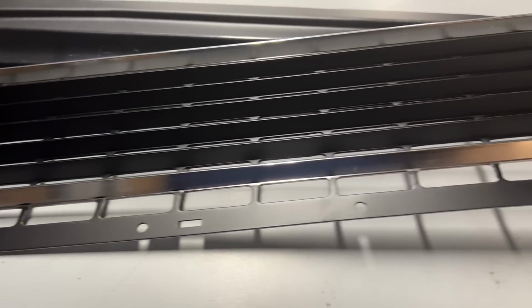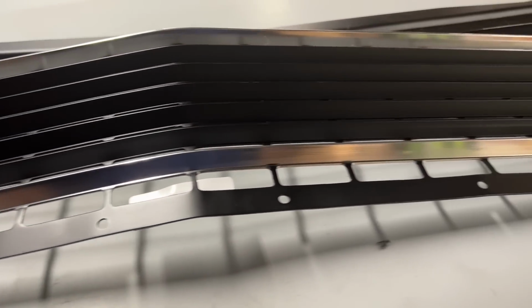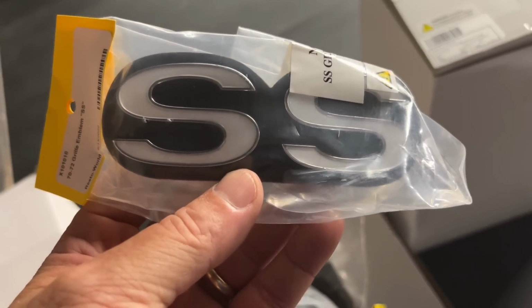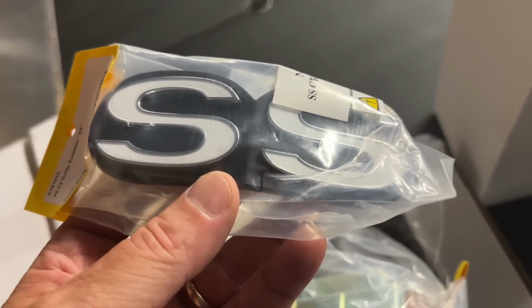Billy bought a standard grill last time and had Jeremy paint it, but I just went ahead and got an SS grill this time, and it will have an SS badge in the center of the grill. So that's an easy way to tell before and after the wreck, because of course the nose is all going to be black again. So if you see it's got an SS grill and an SS badge, those are definitely pictures or videos after the wreck.